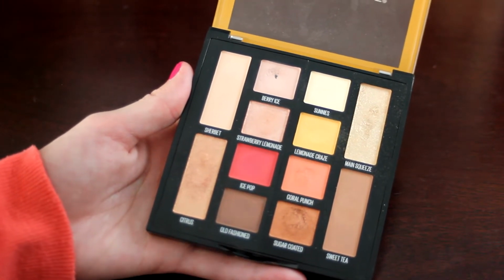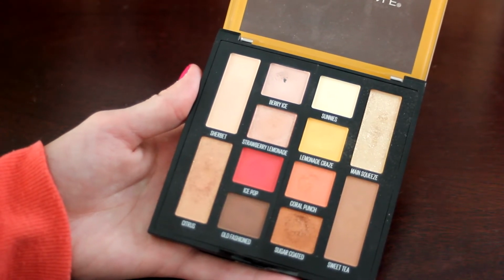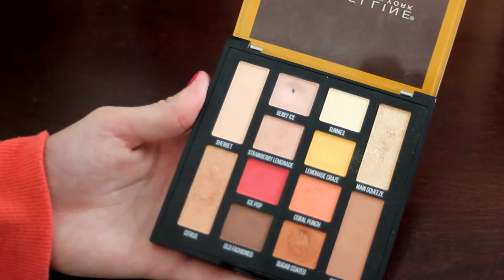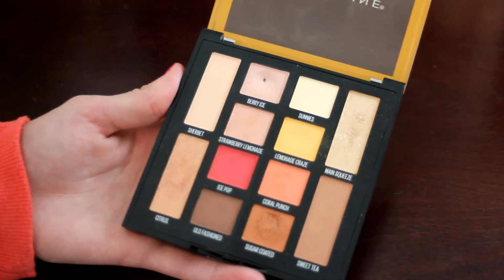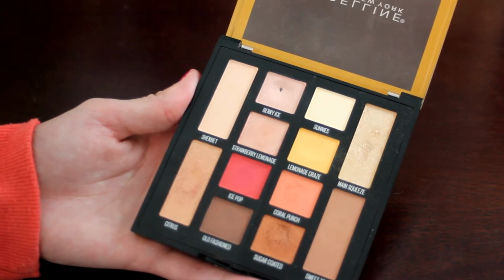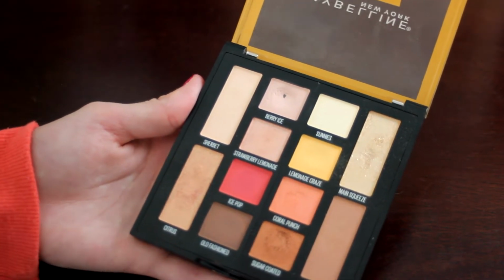I really do like the colors in here. It is one that I kind of overlook a little bit in my collection, but I have gotten some good use out of it, and having it in different projects has made me reach for it a little bit more and made me realize that it is a palette that I do enjoy having in my collection.